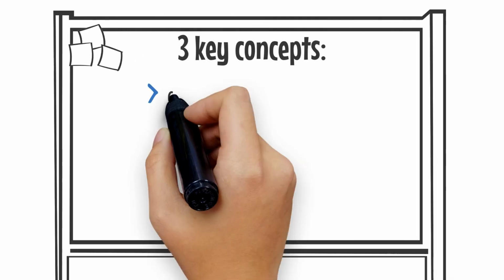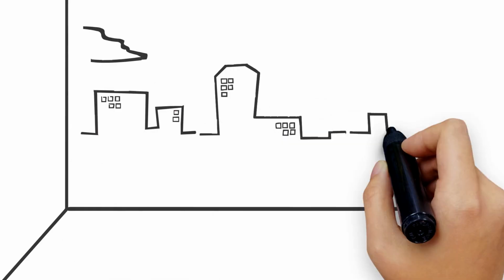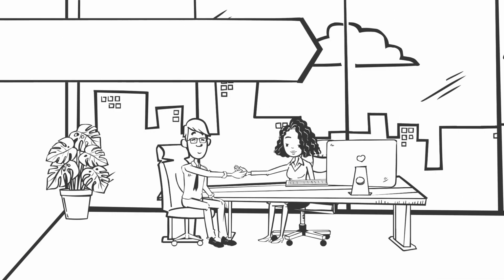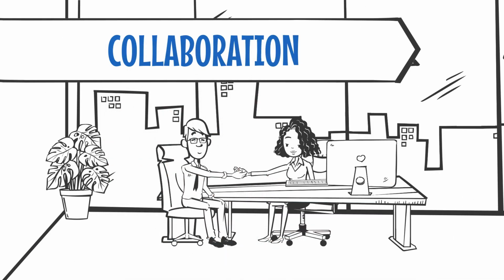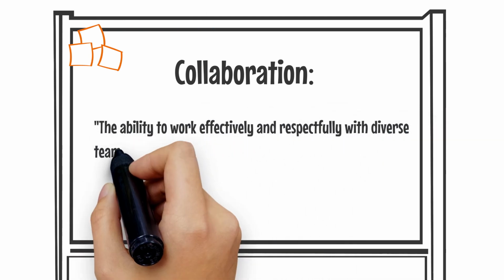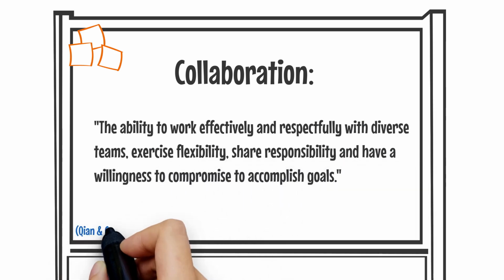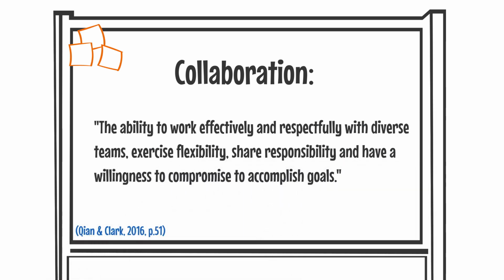Let's start by reviewing three core concepts and definitions. First, we have collaboration. We've all collaborated with peers and acquaintances, whether it be on a sports team, in a classroom, or in the workplace. Collaboration is defined by Kian and Clark as the ability to work effectively and respectfully with diverse teams, exercise flexibility, share responsibility, and have a willingness to compromise to accomplish goals.